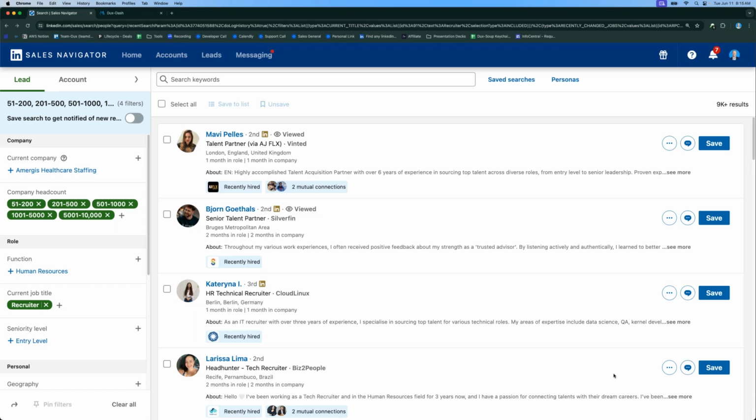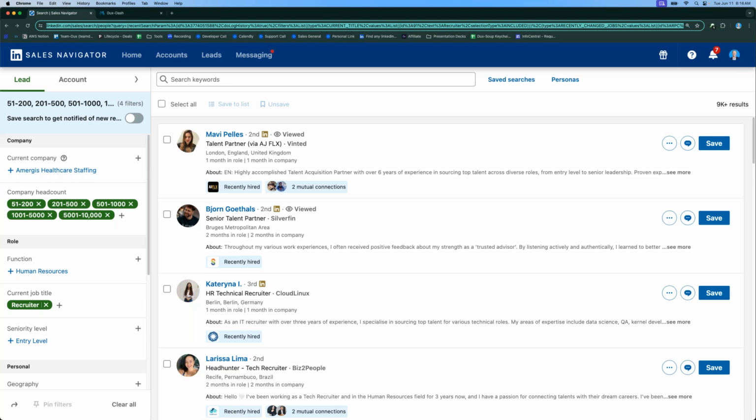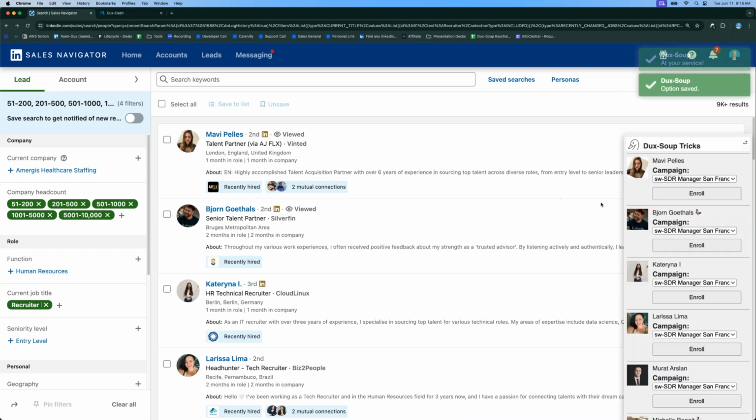And it will show the Dux-Soup tips and tricks, which you can go through page by page on these and be able to manually enroll people off the side there. Let's give it another refresh and see if that rejiggers it back into place. There we go. And so here's the second way that you're able to do it.